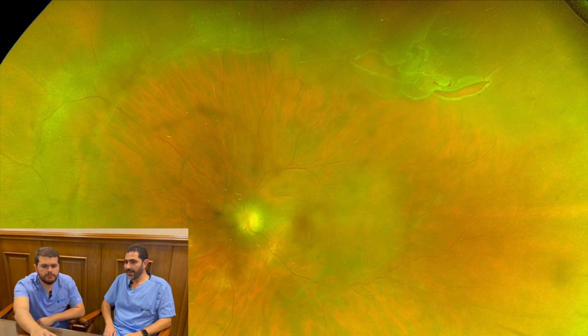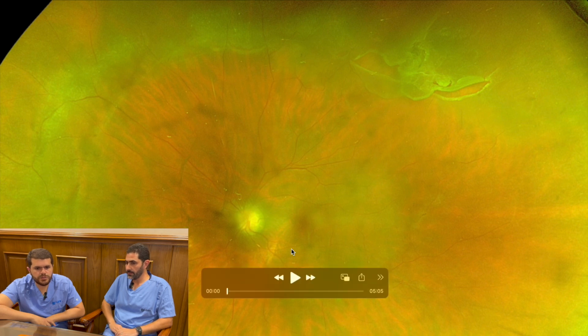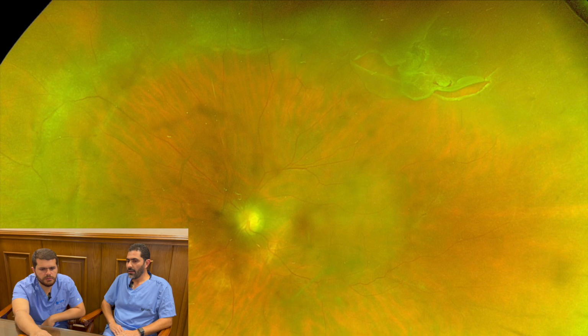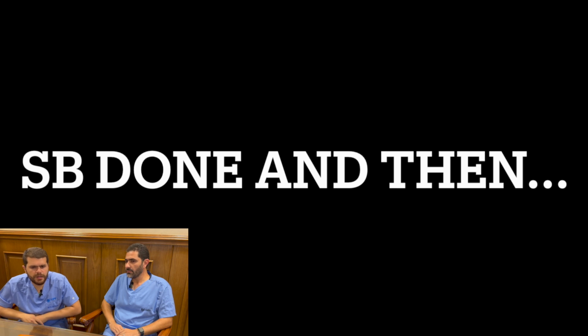So it's a macula-on detachment at a young age, so probably it's going to be a straightforward scleral buckle, especially with inferior tears. I prefer to go for scleral buckle rather than vitrectomy. Okay, so that's what I did. I did a scleral buckle. Would you do a drainage procedure in this case? Actually, the detachment is not that high, so I won't drain in this case. Okay, so yeah, I didn't drain.